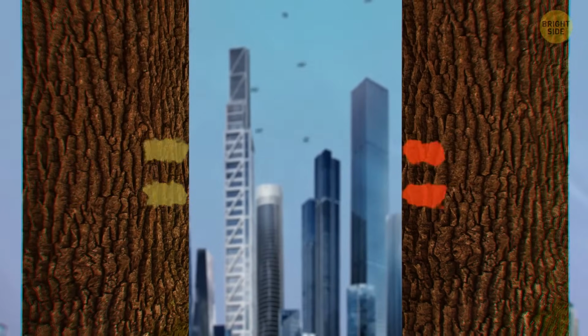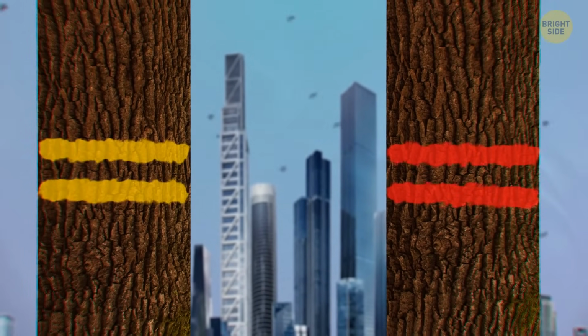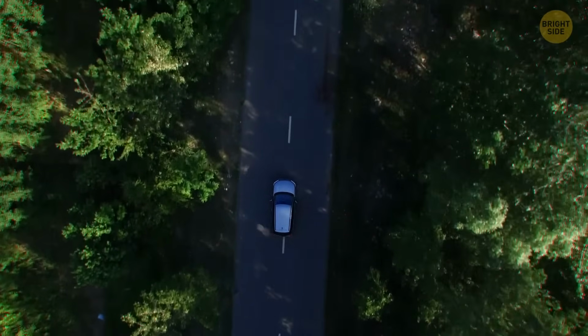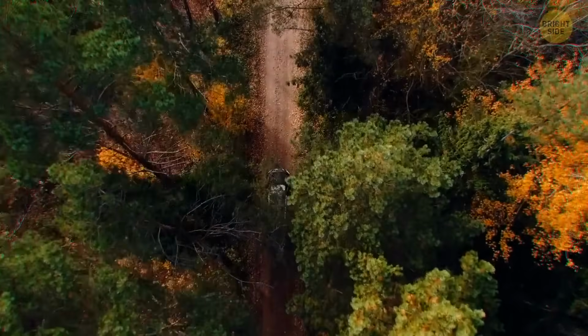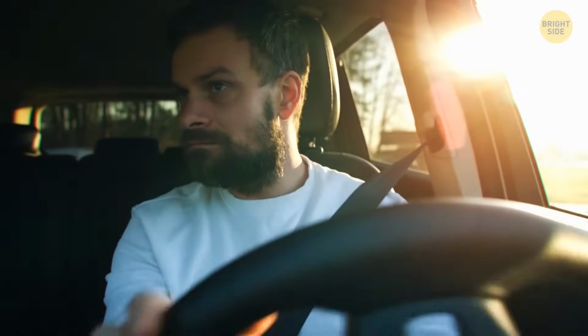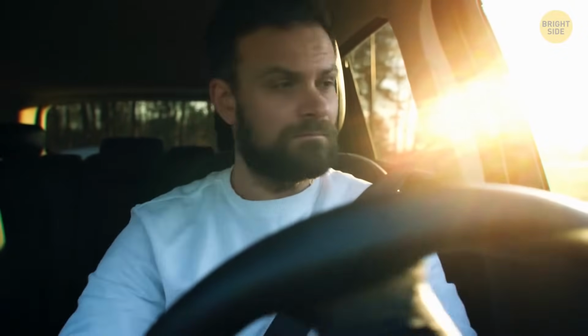Trees within city limits are usually marked for cutting with red, orange, or yellow lines or dots. If you see such a marking on a tree and you have a car parked nearby, best move it somewhere farther away so that the tree doesn't fall on it when it's cut down.